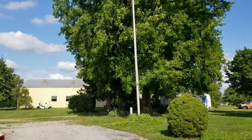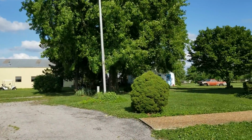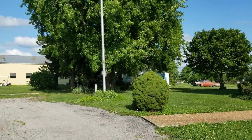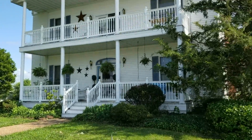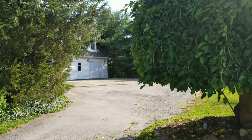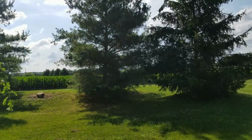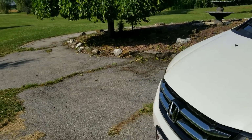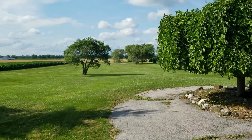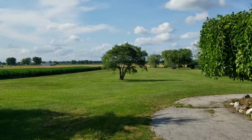So it looks like we have an outbuilding over here, another little shed over there. I think there's a barn over there too, kind of behind that big tree. And then if I turn you here, there's the driveway up there, and then just a huge yard, and then a little circle drive, which I love right here. It's really beautiful out here.